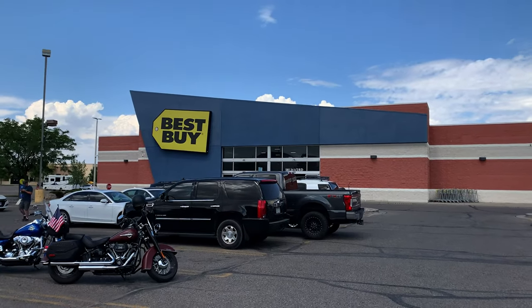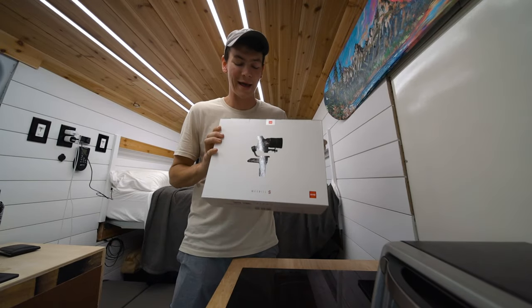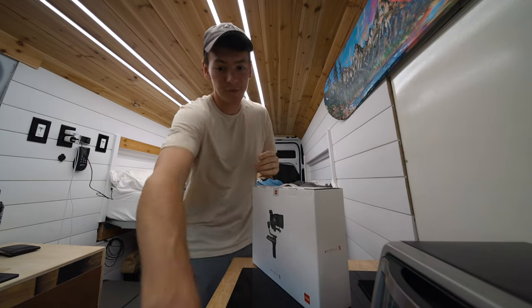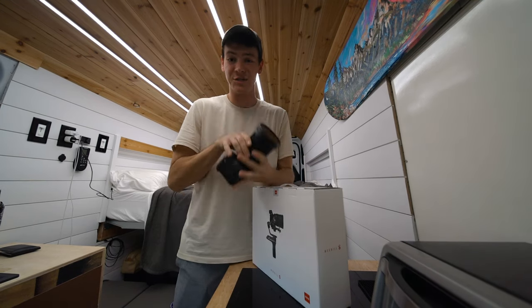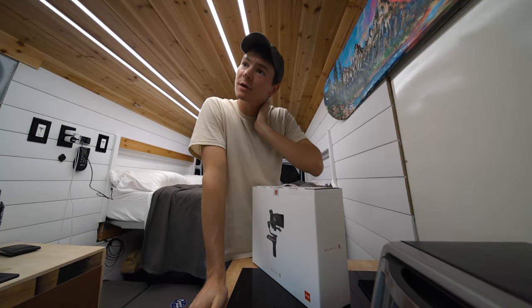But if we're both gonna be sprinting through the Salt Flats, I think that definitely calls for a gimbal. And I didn't bring a gimbal, so all they had was this Zhiyun Weebill S. Let's give this a shot. Honestly, I don't even know if it'll work with the FX3, because the FX3 is so heavy and chunky. Drop the money and don't know if it's gonna work. No, yeah, I'm not entirely sure if it'll work.